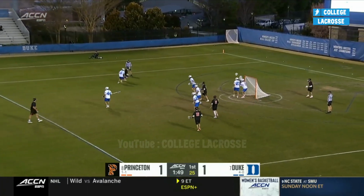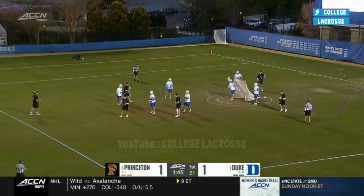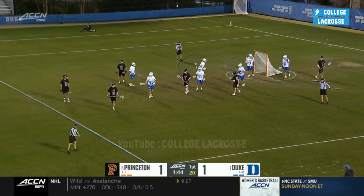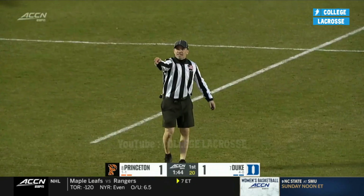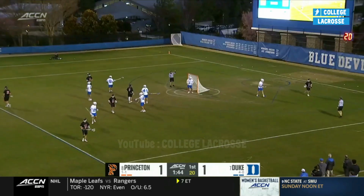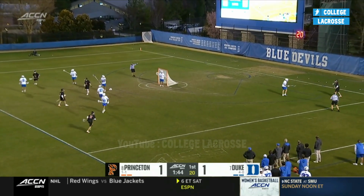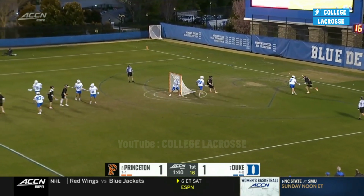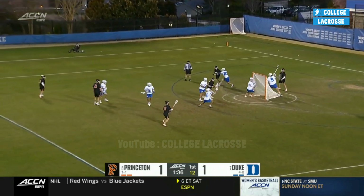You're using that frame to box out and get the ground ball. Now, this is a tremendous opportunity, Jay, for the Princeton offense. The officials have blown play dead temporarily. Shot clock at 20. This is going to be Nate Kabiri on the restart for the Tigers. Second chance opportunity in offense. If they can get this here, that's a big momentum swing for Princeton.